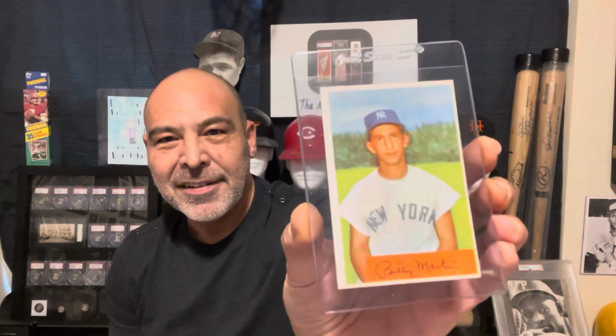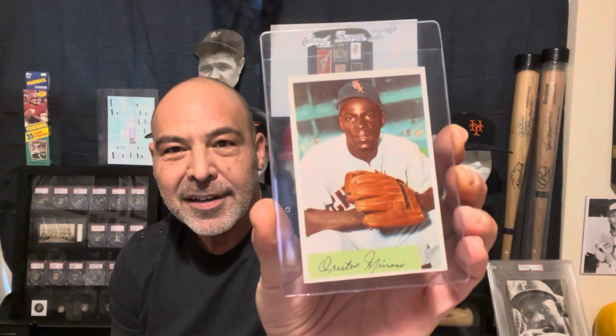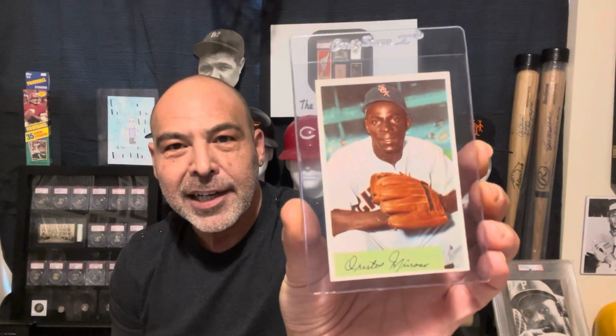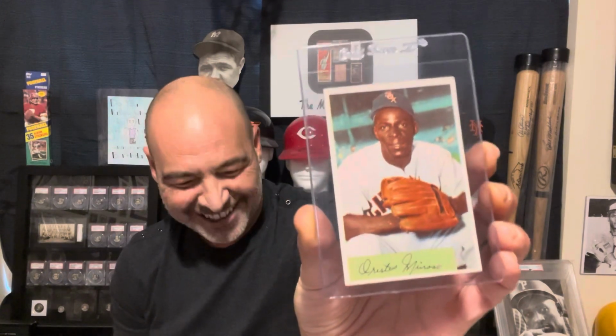Great Billy Martin. Can you look at a Billy Martin card without seeing him screaming at Reggie Jackson? Minnie Minoso. Is it just me, or does he look like a little league player with that giant mitt that's too big for him? Here's Bobby Shantz.